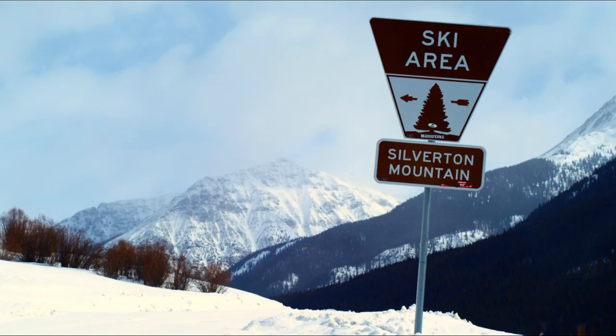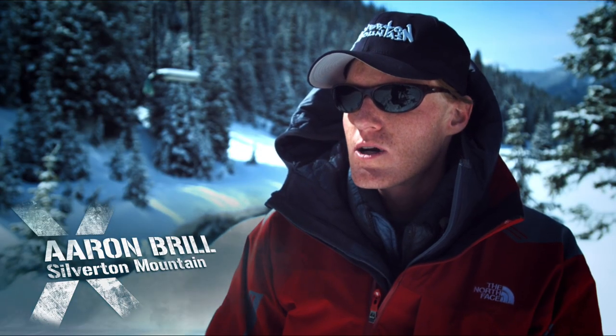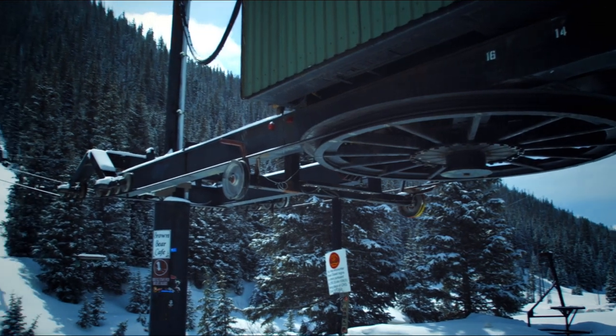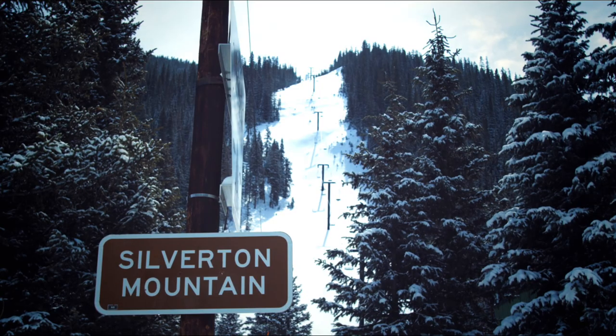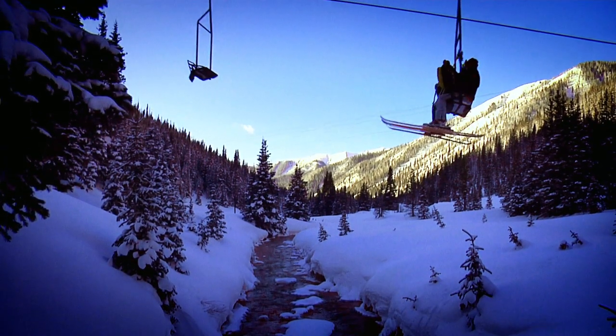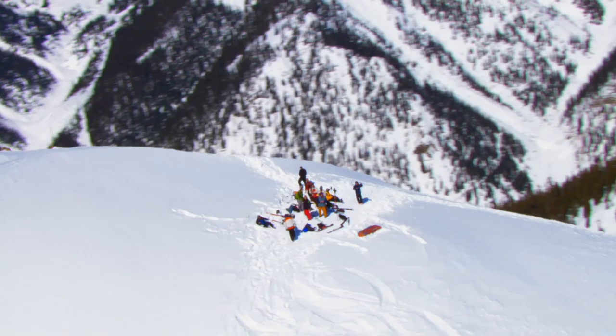Silverton Mountain opened 9 years ago. And we got our double chair lift from Mammoth. I decided I wanted to build kind of a backcountry lift access area where you could ride a chair lift and access just all advanced and expert pow.